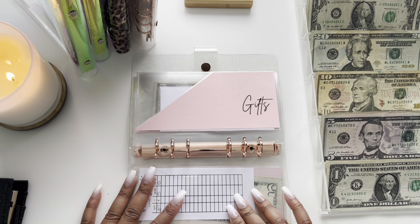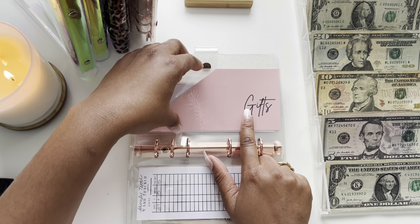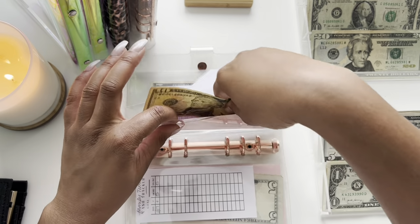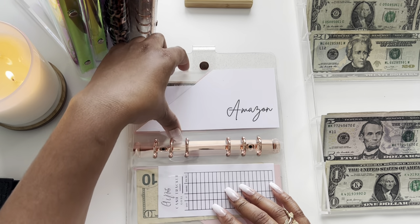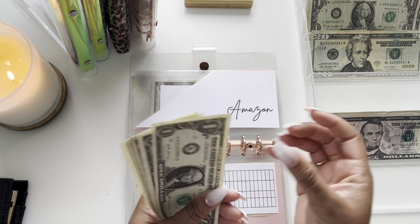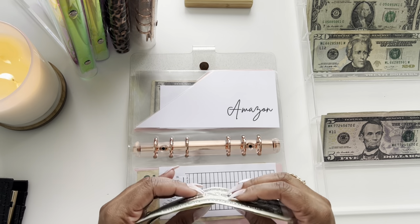Okay. The next one is going to be for gifts, and gifts is going to be getting $10. Gonna give us the last 10 there. The next one is going to be for Amazon, and Amazon is going to get $5. I'm just gonna give it all ones. So we got 1, 2, 3, 4, and 5 for Amazon.